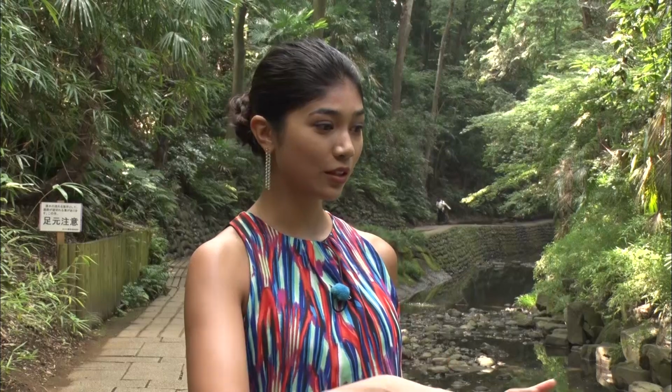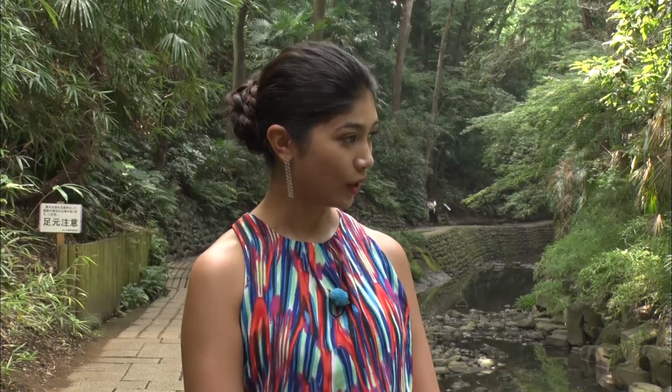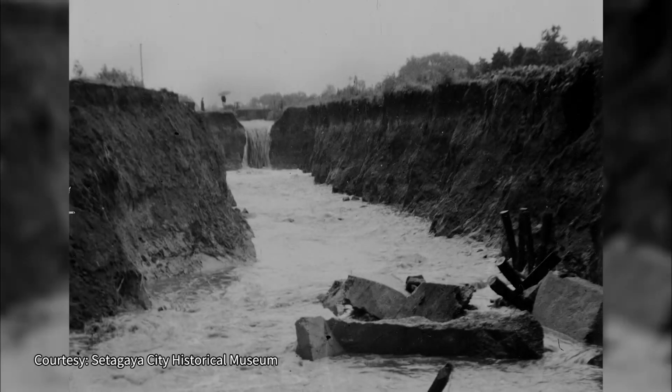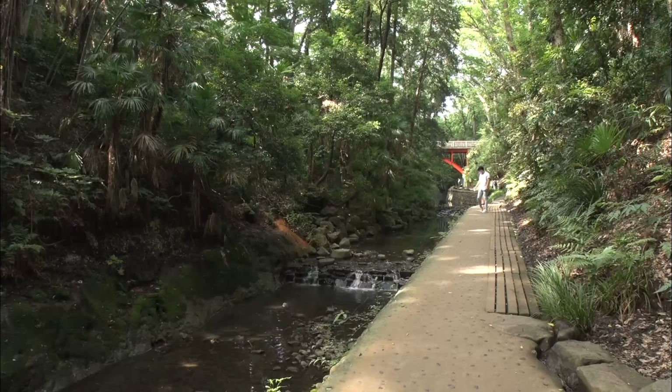It seems the valley has kept its natural shape. Long ago, the Yazawa River here was a very fast-flowing river. Because of that, the ravine was carved out and became the shape you see now.